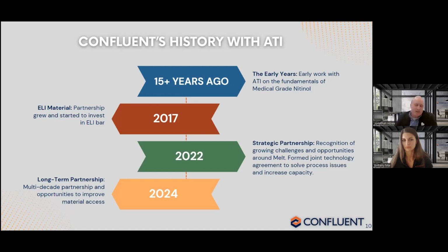long-term partnership. This is a multi-decade partnership, ensuring that, hopefully, we don't get in this position again, where we'll have long-term access to the material, and capacity that will match and grow with the demand as we see it. And so I'll talk a little bit more about that and this partnership next.